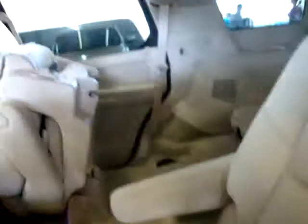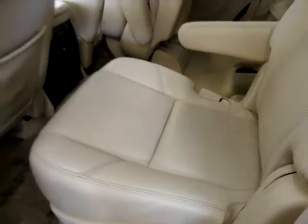Alright, this seat also, you can flip it here on the switch over here. Okay, you don't have to, wait, you don't have to do it from the front switch. You can do it actually right here. Alright, I'm going to come back around here.